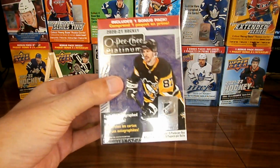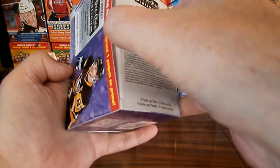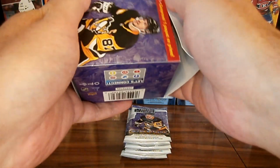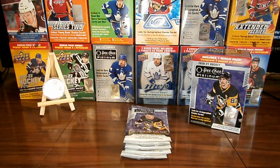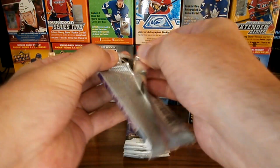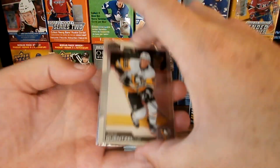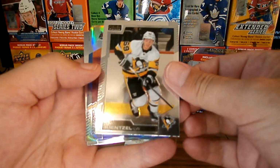2020-21 O-Pee-Chee Platinum. Only 5 packs, 4 cards per pack. Look for autographs, perhaps. Never opened up 2020-21 O-Pee-Chee Platinum, so this is a first. The packs open up real nice, and look how shiny they are. Nice.